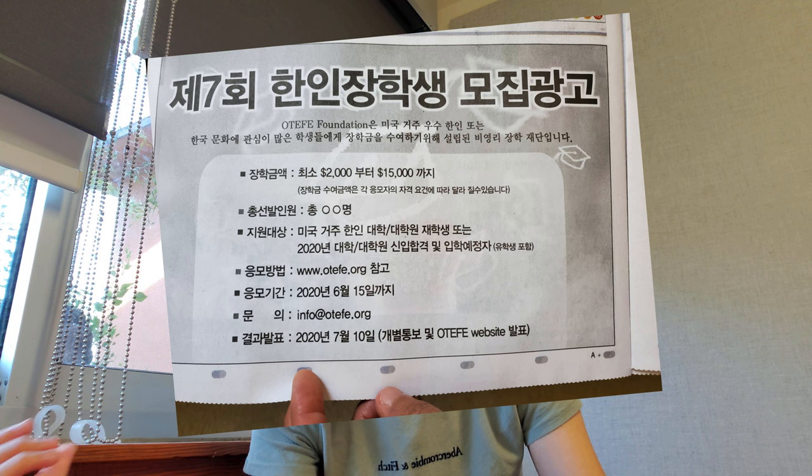It's second semester. The $5,000 scholarship that I was talking about in the thumbnail that I used for clickbait was actually from my mom. She read about it in a Korean local newspaper. They were advertising this $5,000 scholarship from OTEFE, some random foundation, and they're like, oh, apply for this scholarship.